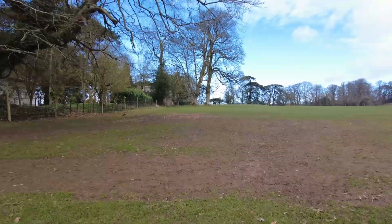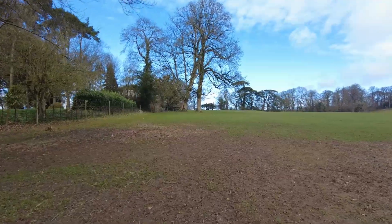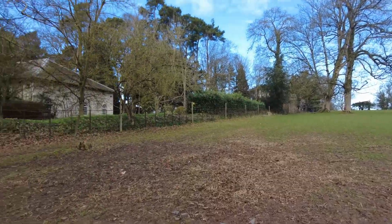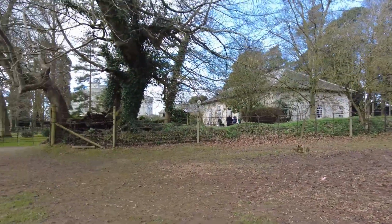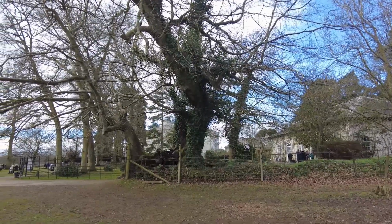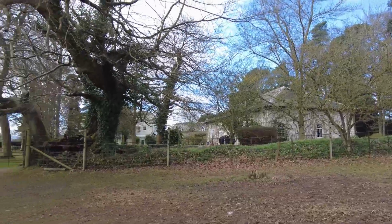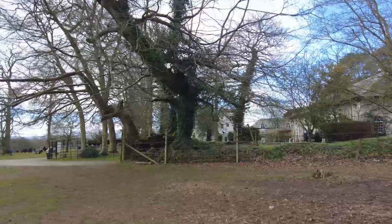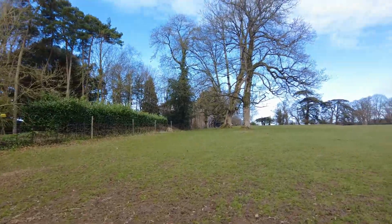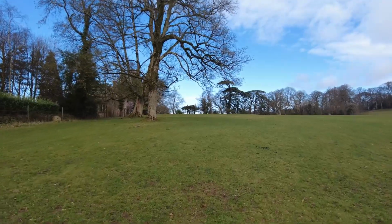So coming up on the left, we have an old chapel. On the left, by the way, is what they call the orangery, and in fact the house is used now as a wedding venue, events and conferences, etc. So it's a wonderful place to come and get married, or come to a convention or conference. Not that they are possible at the moment, but hopefully they soon will be.